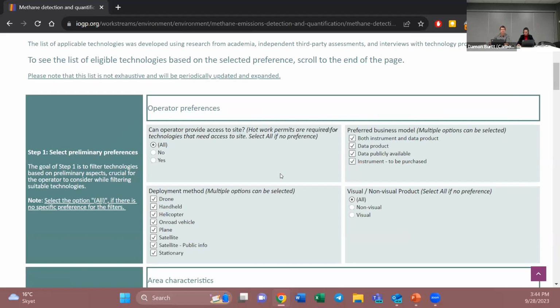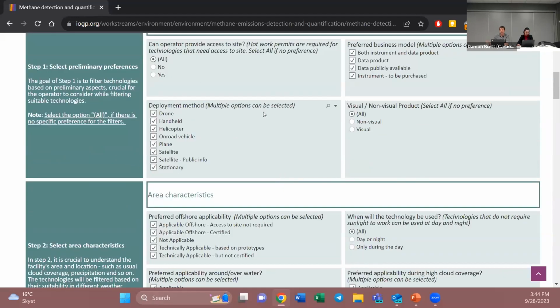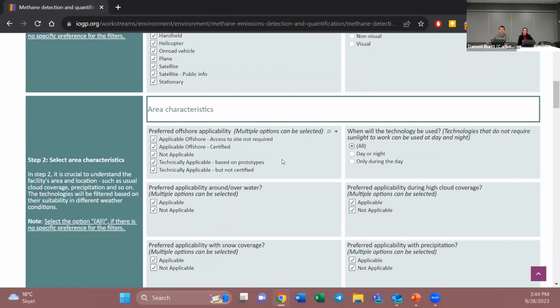In general, it goes through information about operator preferences. So if they want to have access to the site or not, information on if it's a product that they purchase themselves and deploy themselves, if it's a data product, or if it's a variety of that. There's also high-level filtering of what the deployment method is. So if that's a satellite, if it's a handheld sensor. So again, very different, but also filterable. Going through information about some of the area characteristics, so onshore versus offshore. I think Manon had mentioned as well, the deployment in these two can vary significantly. So it's also something that we've considered for the data sheets and is included as a filterable option.